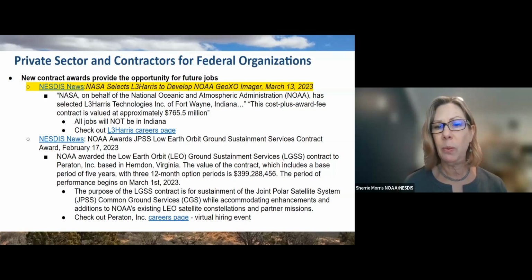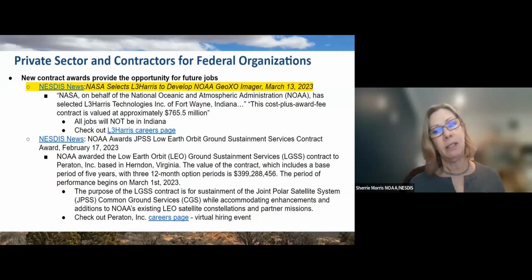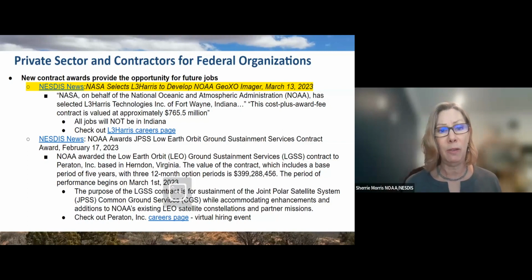The similar situation with JPSS. I wanted to just point out one of the NESDIS News comments had said Peraton had won a contract. I jumped to their career page to see what they had. They have no jobs available if you don't have clearance. However, when you select no clearance, they've got a virtual hiring event later on this month. This is, again, a US organization, and they list at least 6 different states where they're looking for people to be hired for different positions. And there's a large range of positions and what they're looking for as well.